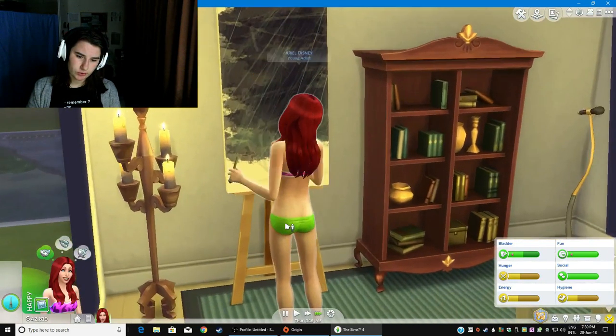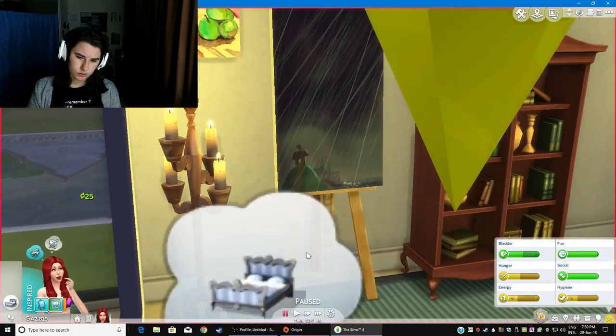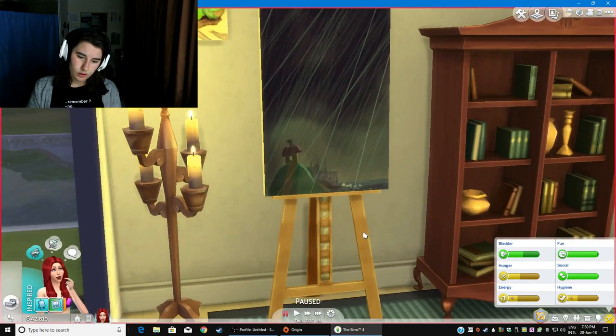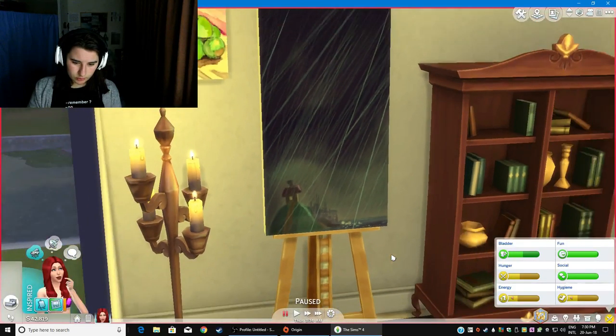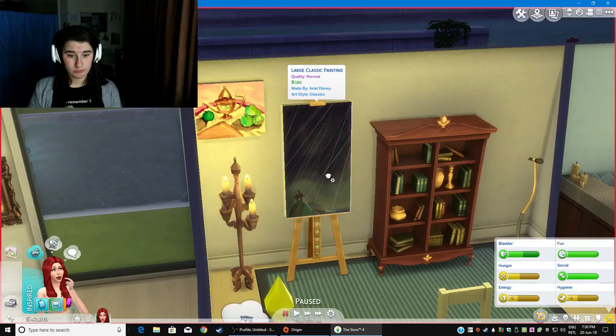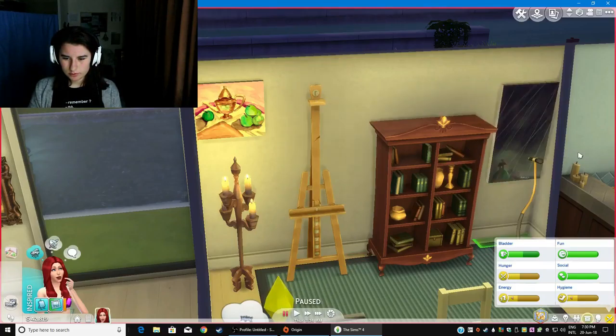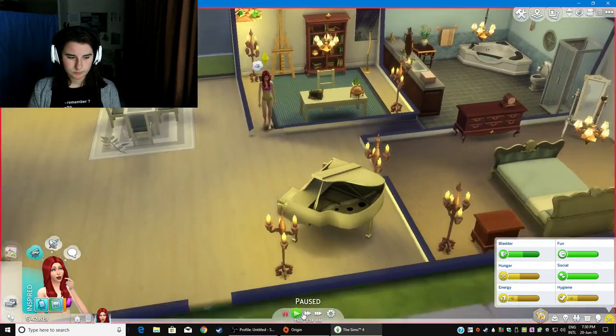Ooh, is this a stormy boat? Are you drawing... What happened to your parents? This is beautiful, Ariel. I actually like that. I'm keeping that. That can be sold. I don't care anymore. This, on the other hand, is beautiful. It's going right there.